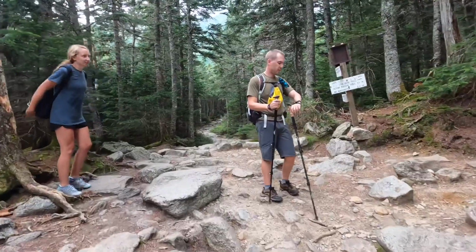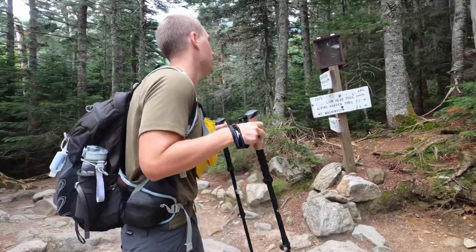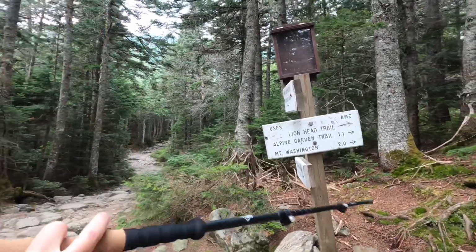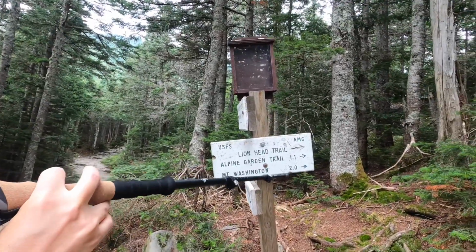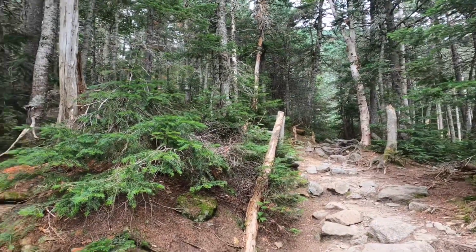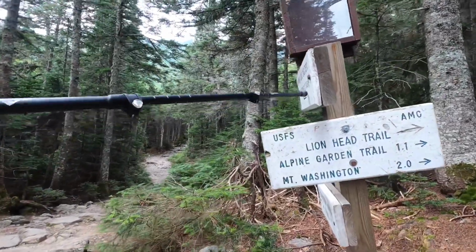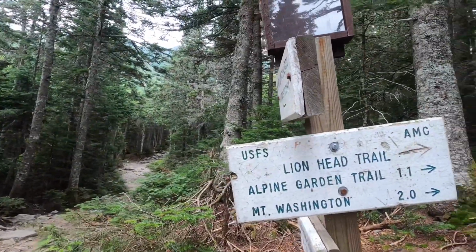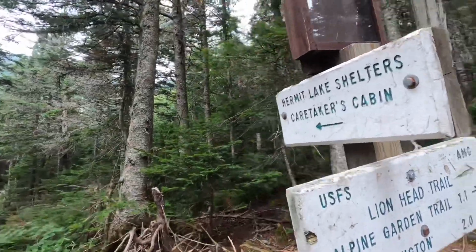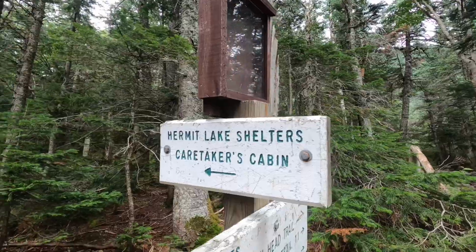Alright, so we're about 2 hours in, 2 3/4 miles. This is at the junction where you could take Lionhead, so the peak would be 2 miles that way. We're gonna take Tuckerman Ravine Trail this way, and we're gonna stop and probably have lunch at the Hermit Lake shelters. So, onward to the top.